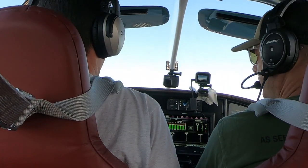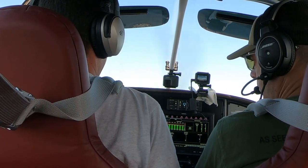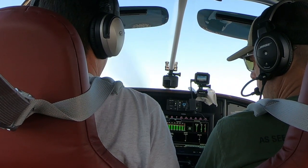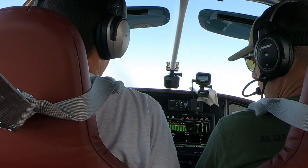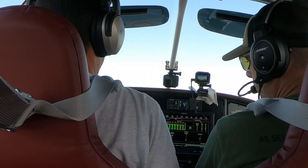So I went from, it was just at 17 gallons per hour at full rich. Oh, highway in the sky. Yep. So it's going to level off for you at 45. That's it.